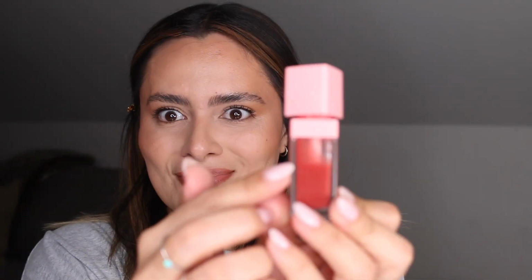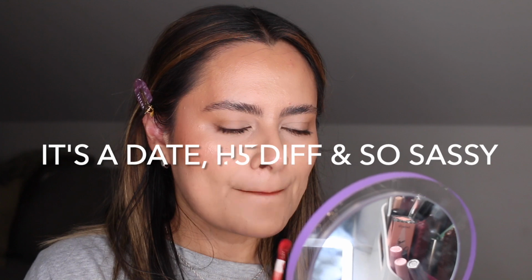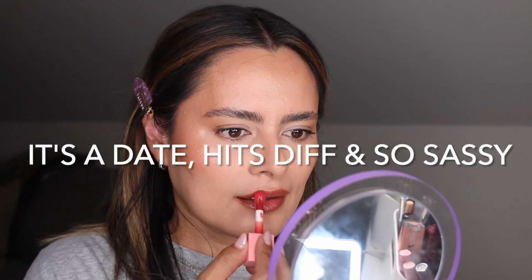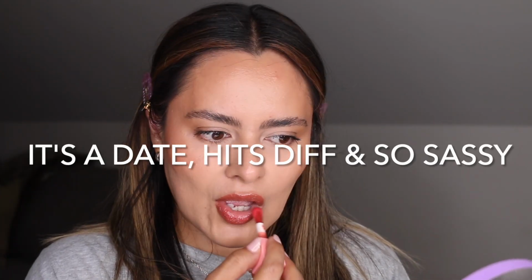Lips, ColourPop lip oils have been my jam. The So Juicy range, I have used So Sassy. I have emptied a full unit of that, and the shade So Sassy. I'll list my favorite shades here, but So Sassy has been my go-to, clearly, recently. It is about halfway through being used. I have been layering it over the ColourPop Lippy Pencil and BFF2. So that is the combo that I am wearing today.